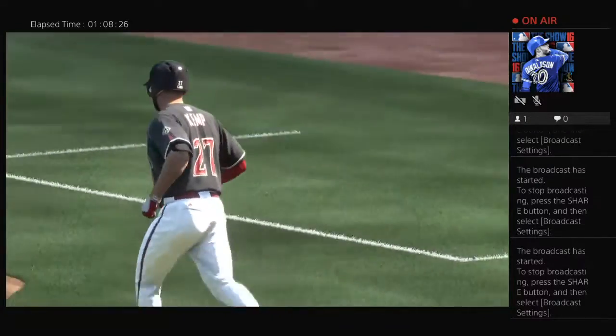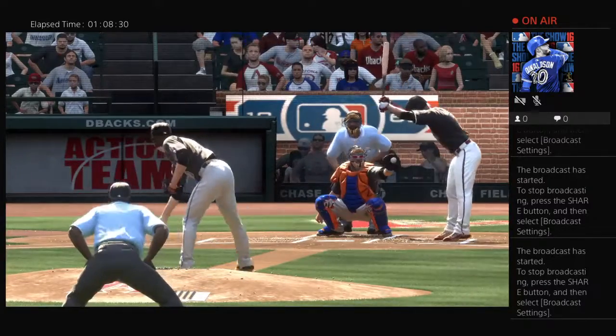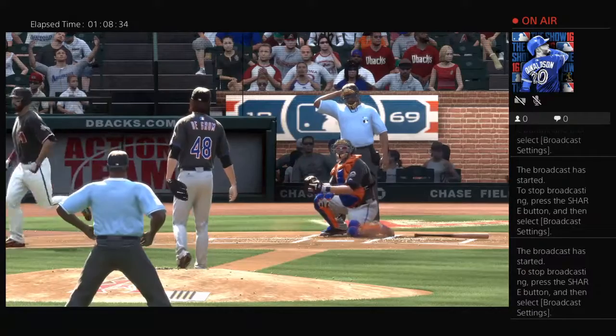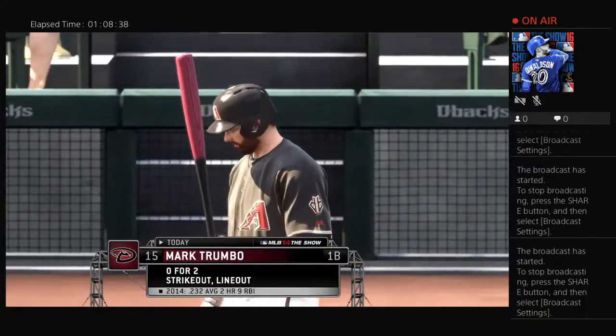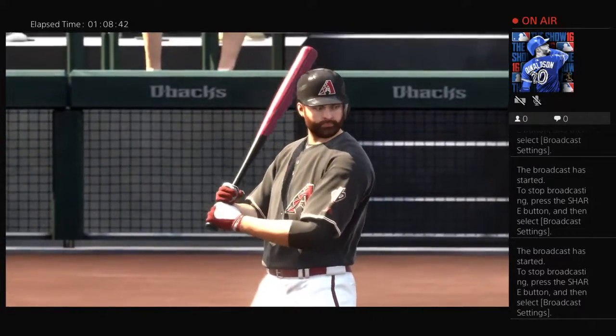And that's not the first time he's had the bat taken out of his hands. You see right there, a lot of pitchers just said, hey, with an open base, forget about it. I'm going to let the next guy try to beat me. Mark Trumbo. We'll see what he can do here with 2 on and 2 out here in inning number 5.